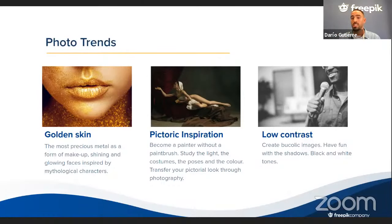Finally, low contrast images. It's just something that is very trendy at the moment. I guess it brings us some nostalgic moments, right? So play with it, avoid too much lighting and recreate these kind of images.